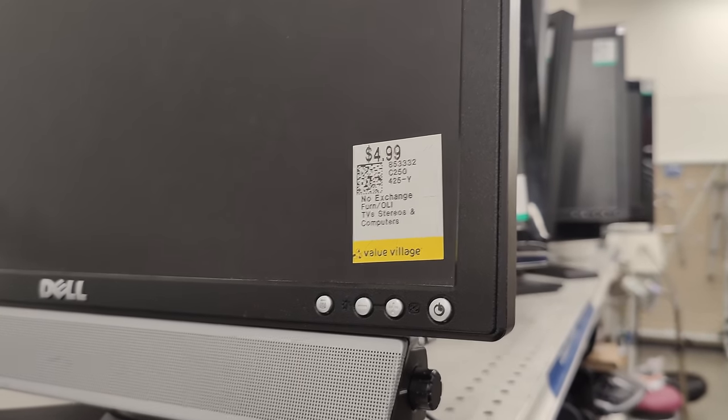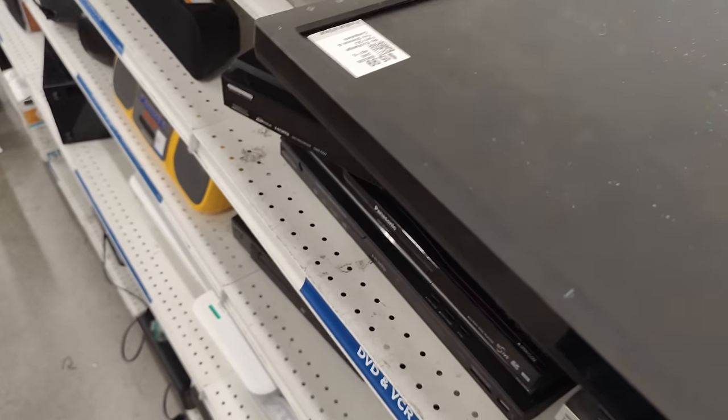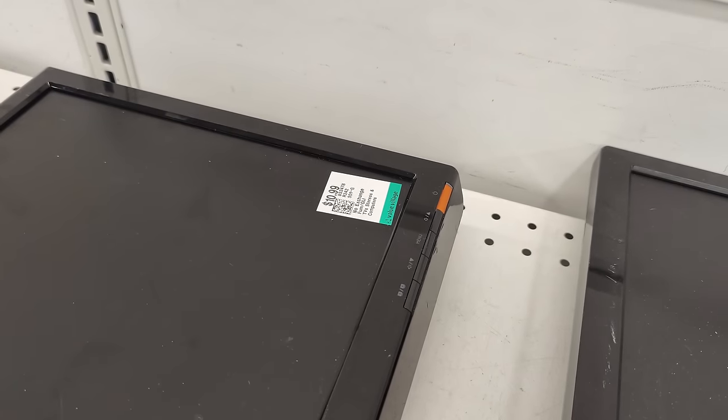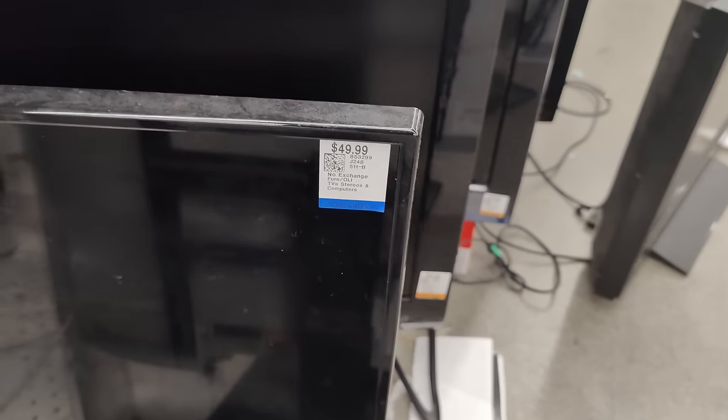So after you get your $5 or $9 monitor and go home feeling like you got a real steal, you can destroy it trying to get the goddamn price tag off. And hey, it looks like they figured it out when it comes to the TVs. Nah, they didn't.